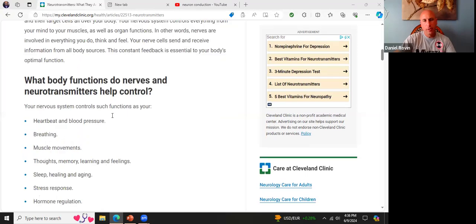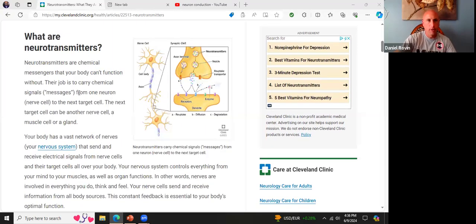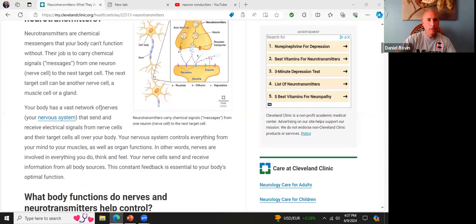So yeah, and we'll see serotonin as one of these neurotransmitters here. Neurotransmitters are chemical messengers that your body can't function without. Their job is to carry chemical signals or messages from one neuron to the next target cell. The next target cell can be another nerve cell, another neuron. It can be a muscle cell, it could be a cell of a gland, whatever it's going to connect to.